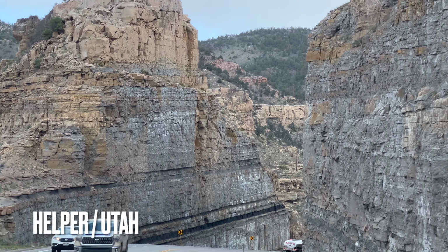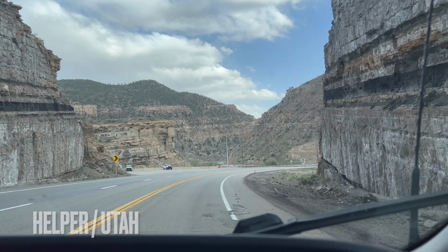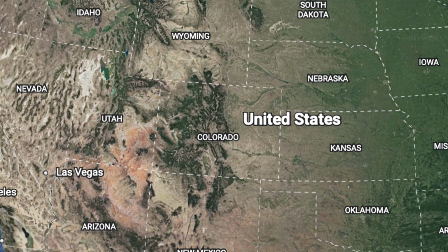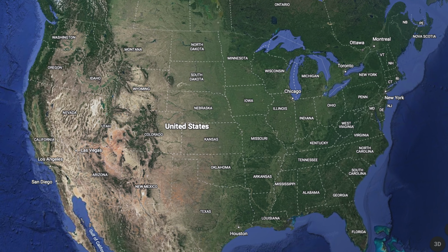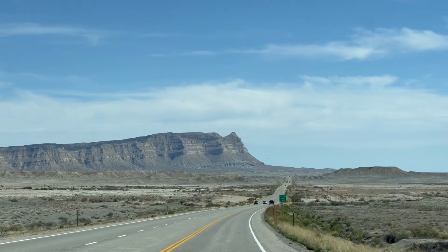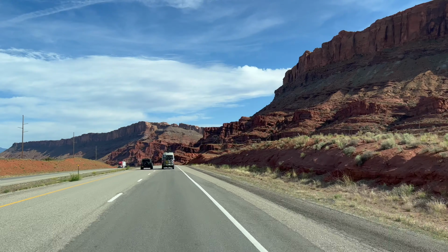We have left Helper, Utah, and are on our way to Moab, Utah. The landscape as we left Helper, Utah, on the way to Moab, Utah.